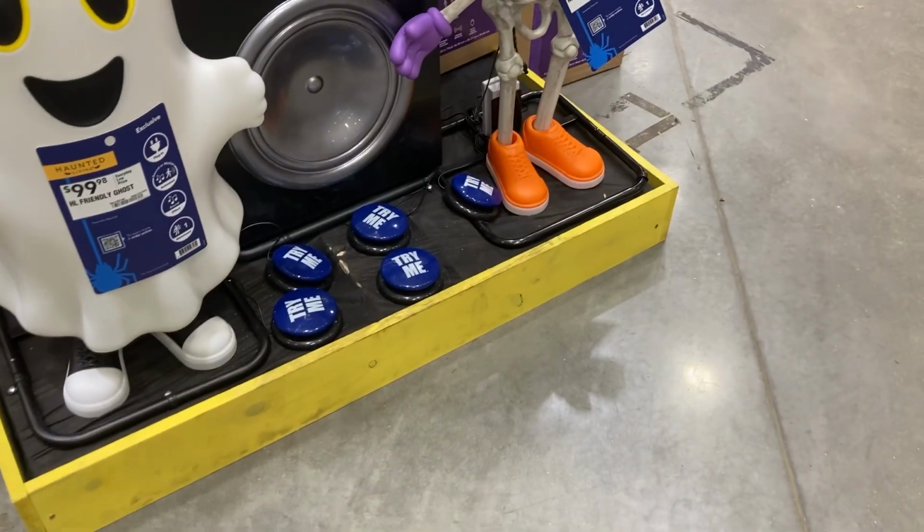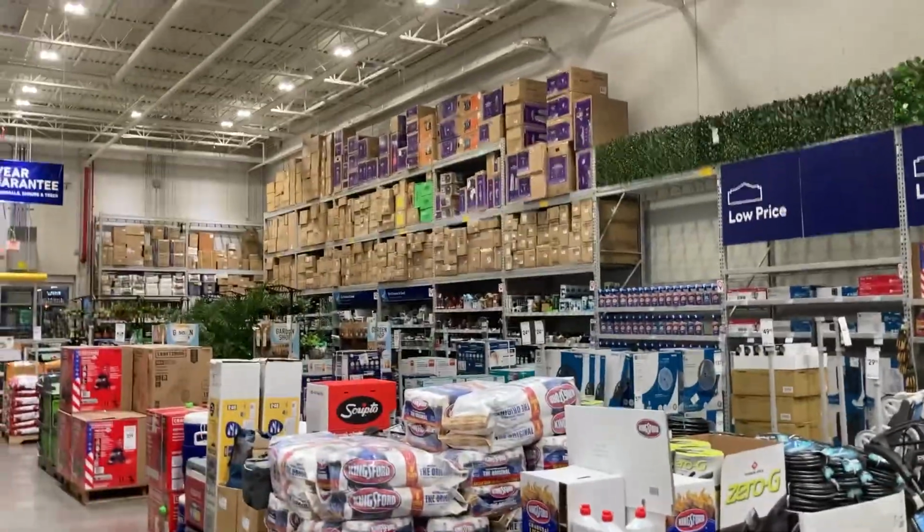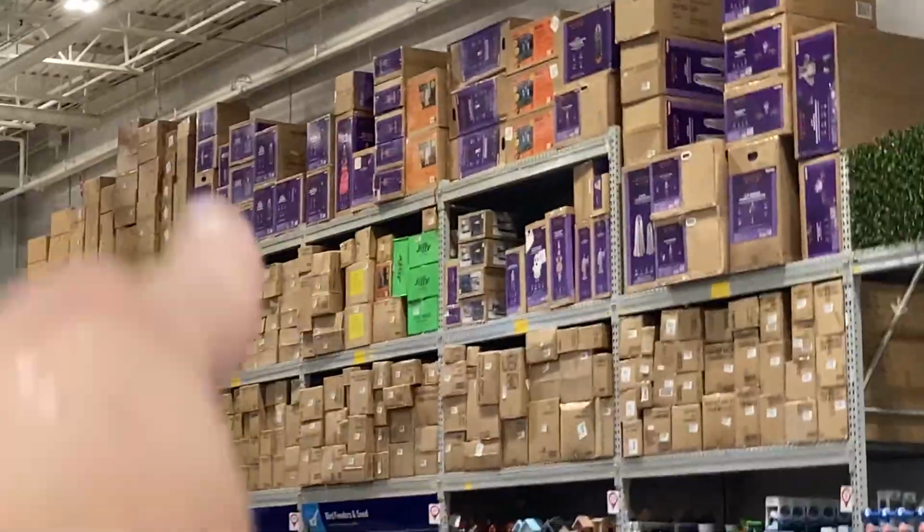The buttons are all displayed here as well. A little bit of boxes behind them as well. That's all Star Wars stuff that'll be for the Halloween side. There's even more boxes that will be set up soon. You see that? More boxes over there.